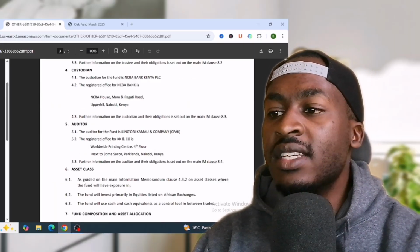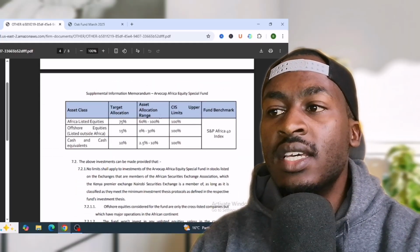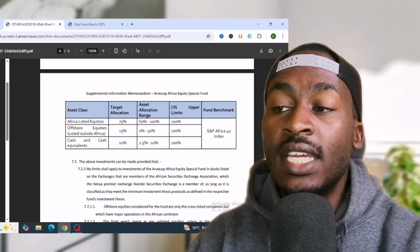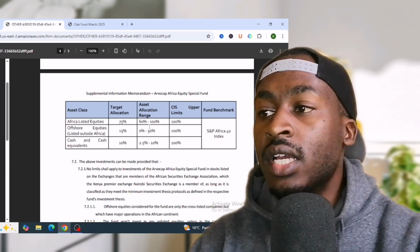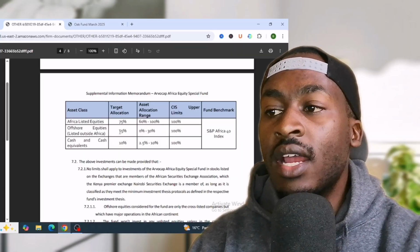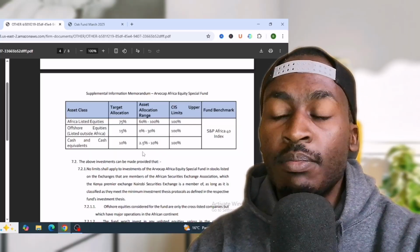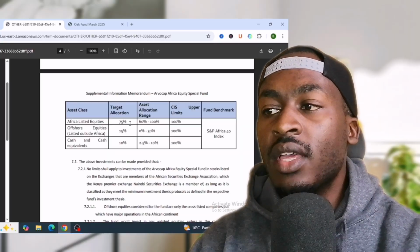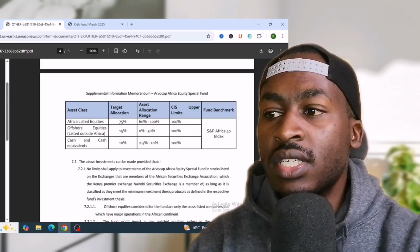So when it comes to investing in a special fund, in order for you to determine the risk level, you must see the asset class of their investment. So for this fund, they invest heavily in African listed equities with a target being 75% of their fund. And also they invest in offshore equities, those companies listed outside Africa, with an allocation target of 15%. And lastly, they have cash and cash equivalents at 10%. So you can see that they invest heavily in the African market. And the fund benchmark is the S&P 40 index. That is the top 40 performing stocks in Africa.